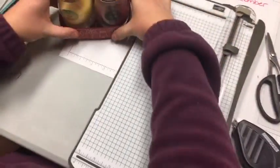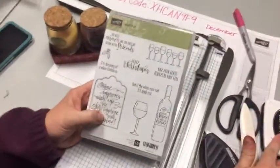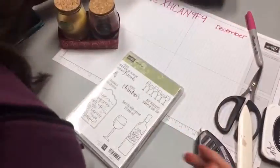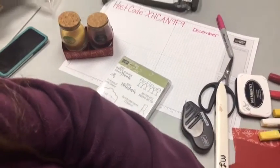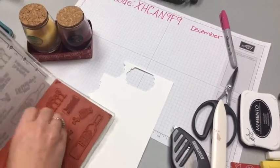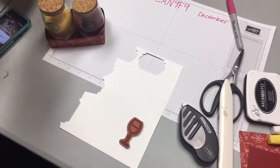So now I'm going to take our stamp set, some Memento ink, and we're going to stamp these wine glasses on some Whisper White cardstock. And I believe I have a scrap piece right over here. And I don't think I have a Stampin' Block. So let me go grab that really quick.